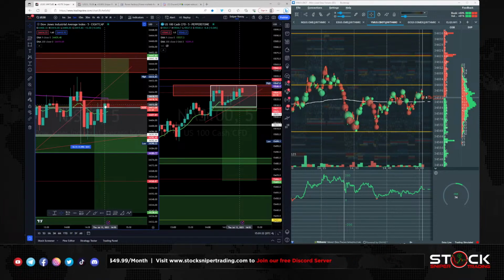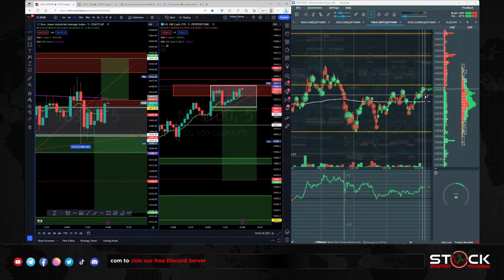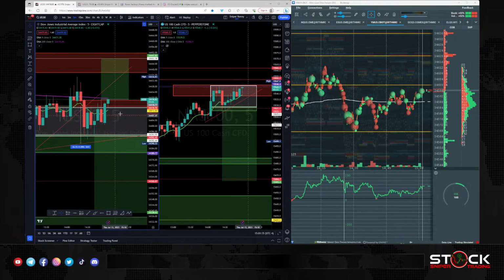Okay, see the big rejection. It just tapped the 200 and just got rejected hard. So it's coming back down. Let's see what it's doing with the bids. It's picking up bids right at the VWAP. So it's building, it's building, it's building. This could be like a bullish breakout.